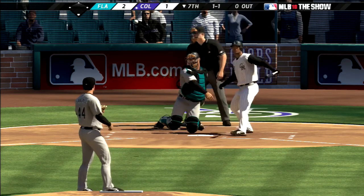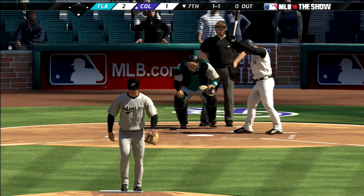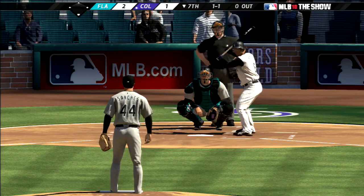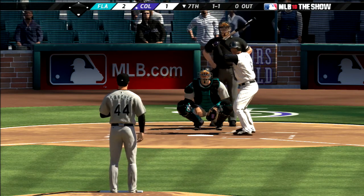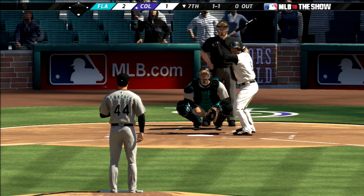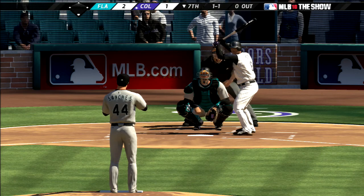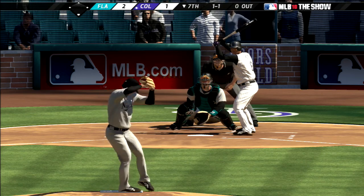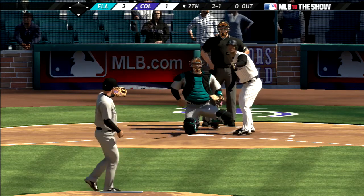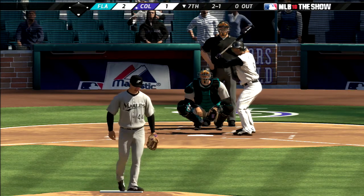That swung on and missed. We're even at 1-1. And when you're struggling to score runs, you really need the heart of your order to get something started. Mora waiting, the 1-1. Outside, 2-1. Just got to find some way to get on base here.